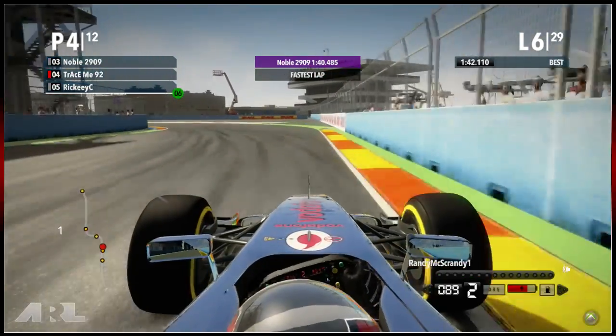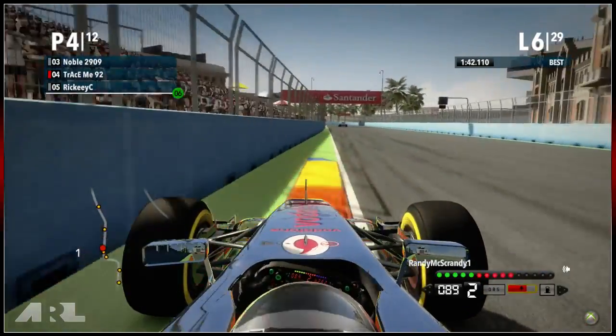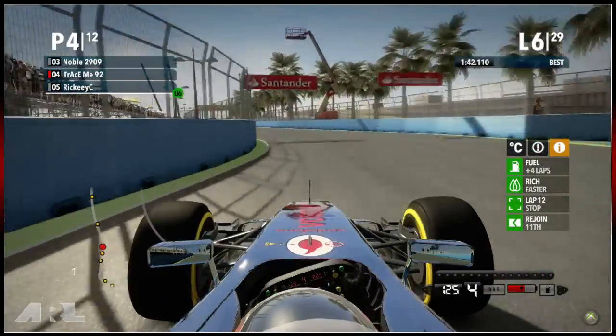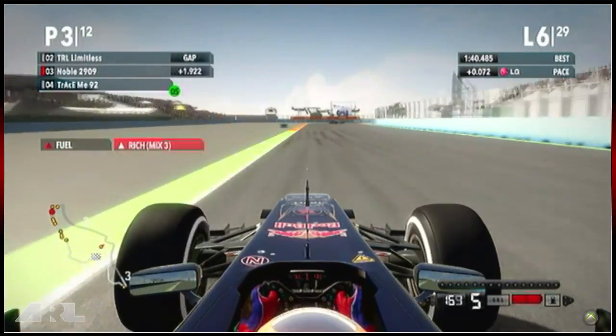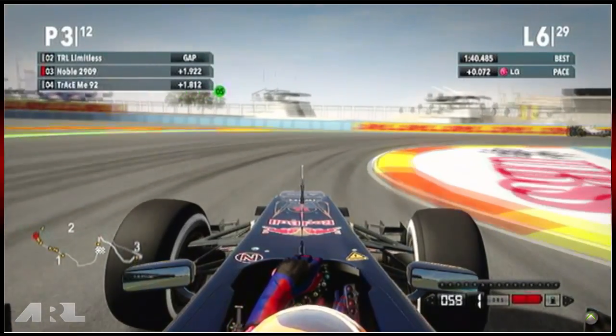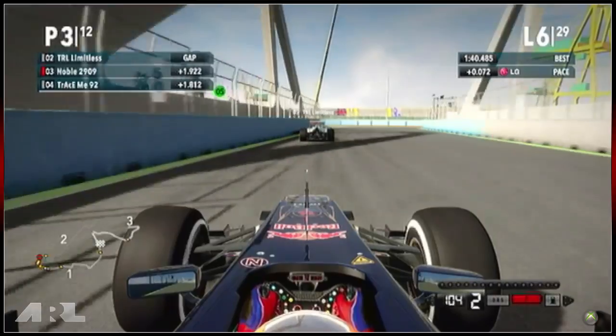On prime, so it's showing that Noble does have the raw speed to catch the leaders, even on what is supposed to be the slower tyre. But as the laps go on, the option tyre will be wearing, as you said. The tyre degradation is quite high here, so the option runners will be starting to struggle. Limitless looks like he's run very wide going onto the bridge there, Ryan.